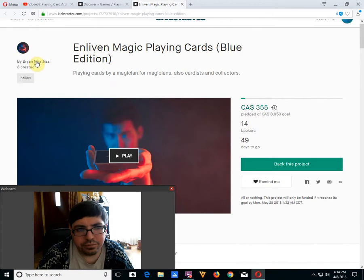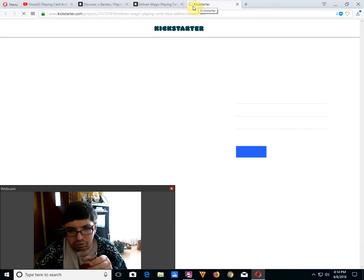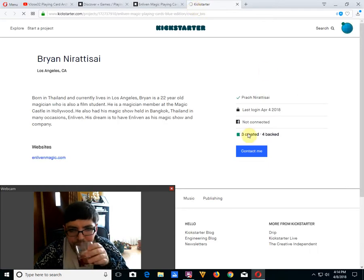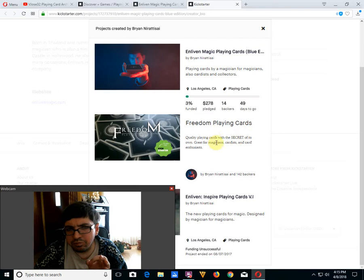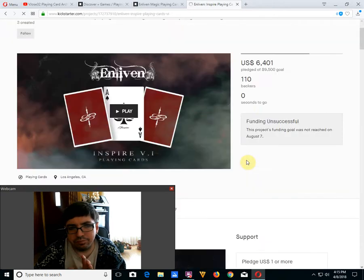I want to have a look at his previous one, but I know he's done this deck before. I don't know if it's funded or not. My gut tells me no. Okay, yeah, he did produce one other deck, the Freedom playing cards, which did fund. However, the Enliven that he did before did not fund. So it's basically a relaunch, except it's in blue instead of red. He had $6,400 US last time, so he did not even hit $7,000 out of a $9,500 goal.